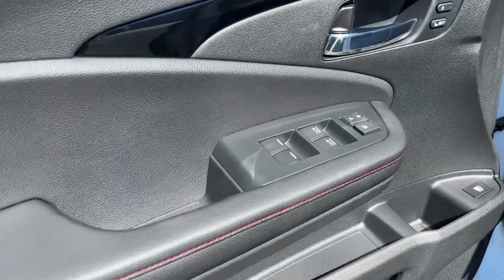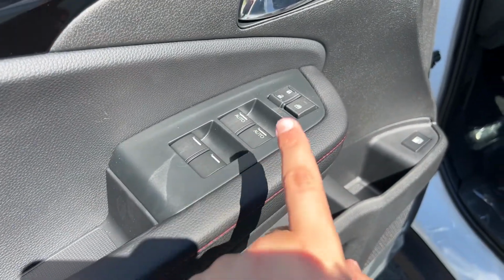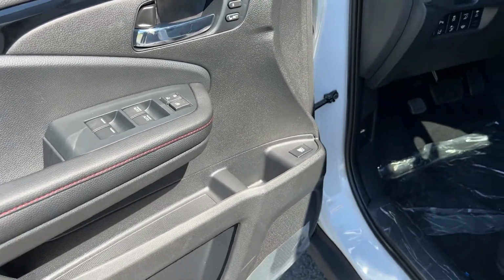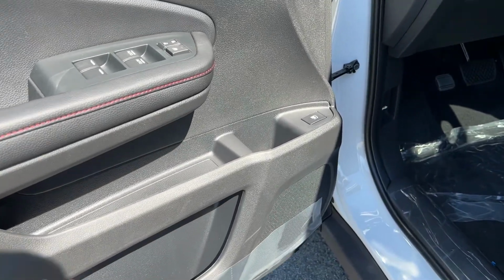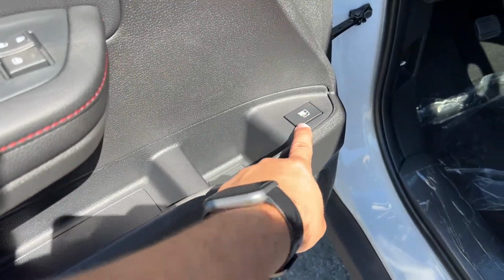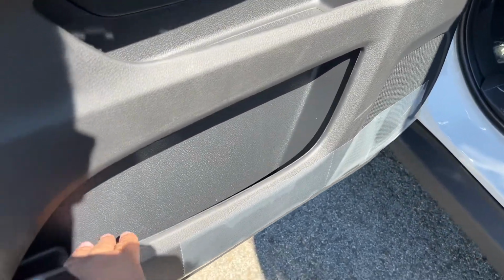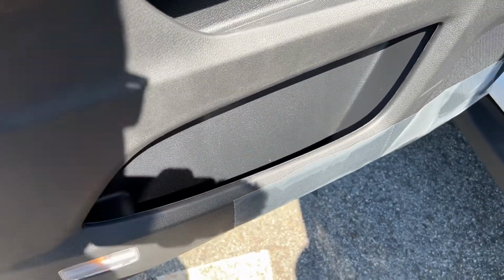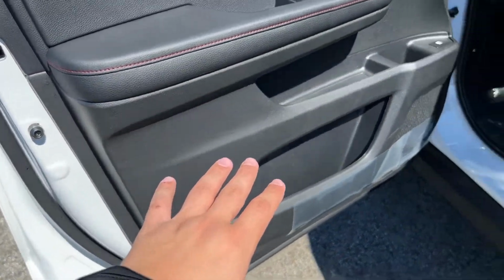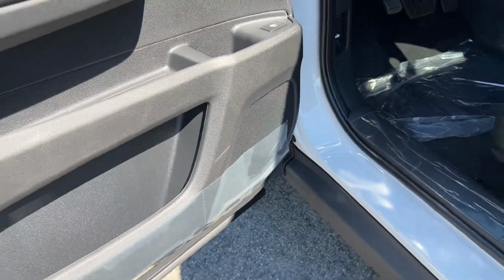The front 2 windows are automatic up and down. I really wish that everything was automatic up and down in this black edition. Again guys, this is the highest trim, so I really wish that all windows were automatic up and down. Good amount of storage place right here. A nice small cubby. Here is the fuel door release, and barely any storage place in the bottom. Usually trucks have a ton of storage places, but the Ridgeline doesn't really have that much. And here is the speaker. It does look alright.